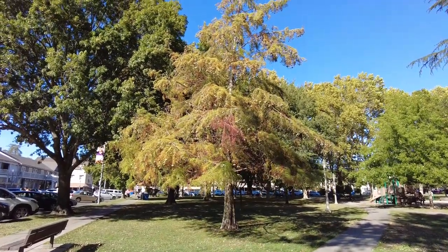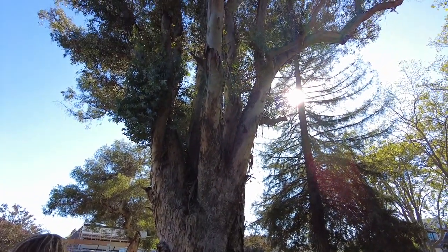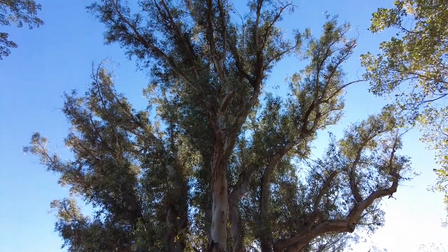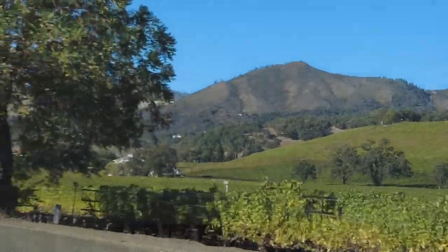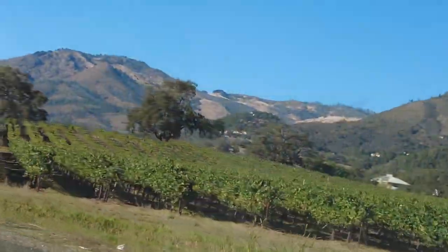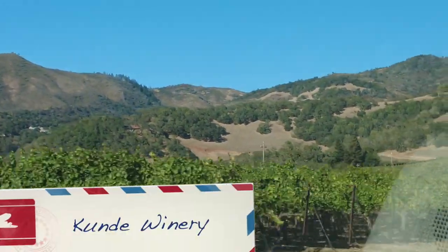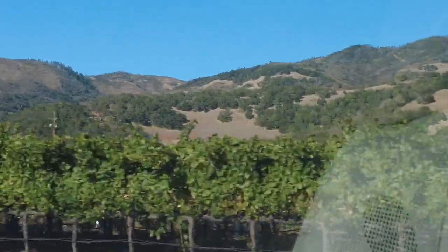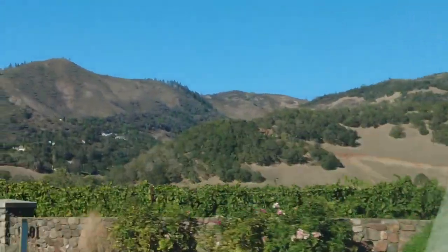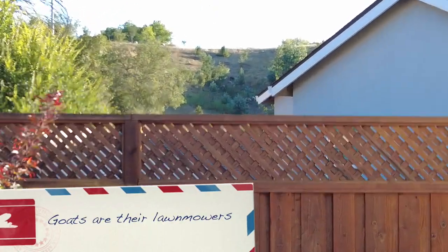It's an evergreen. It has fall colors. This tree's crazy. It's like so fat. And it has like 8 branches. The trunks that go up. Like their wines. It's okay. Okay, we spotted the goats.